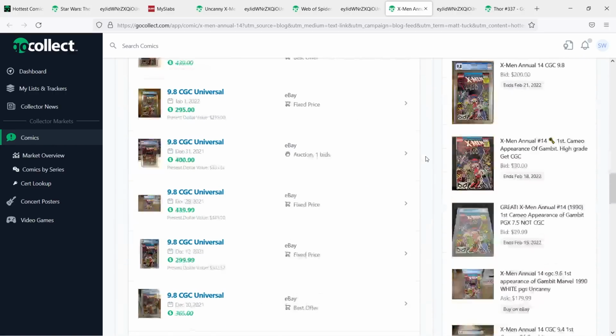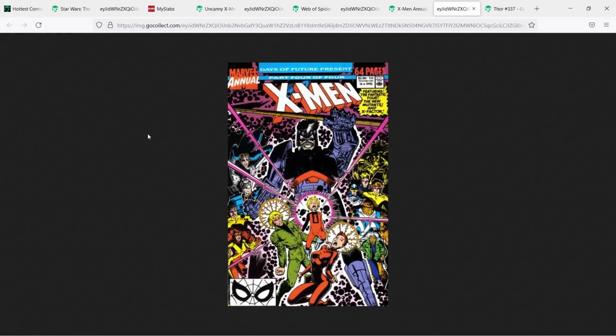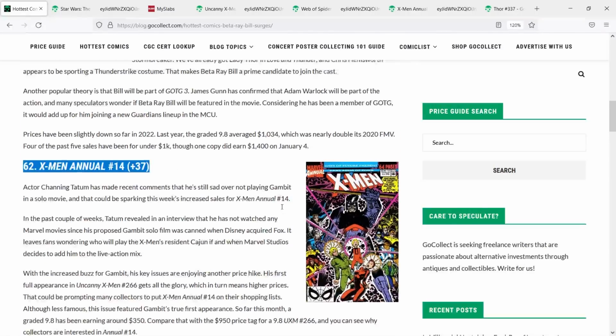And then down here at the bottom, of course, another book that is not going to see too many CGC slabs at the low grade, but generally speaking, when I go into eBay looking for this book in the raw form, I could see it being sold around that $40, $50 range or so. All right, and let's now go on to the hottest comic of the week.